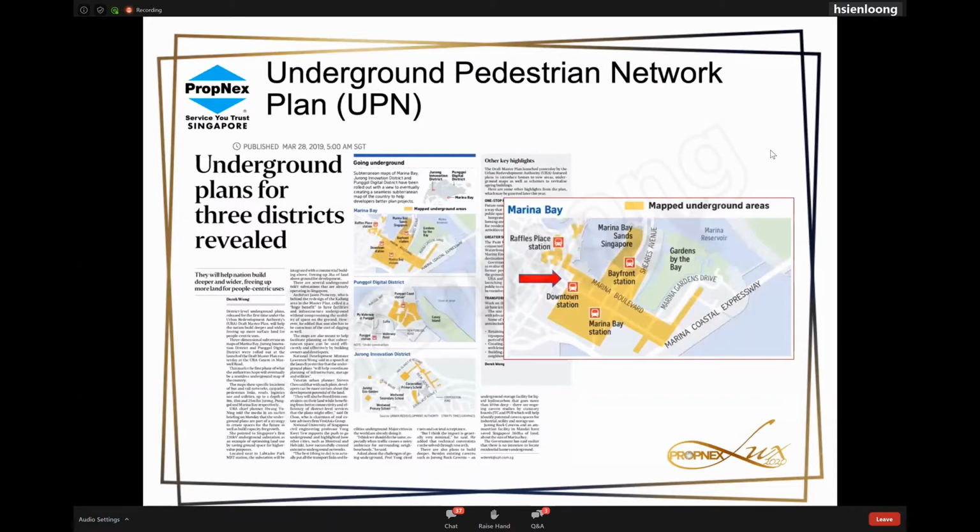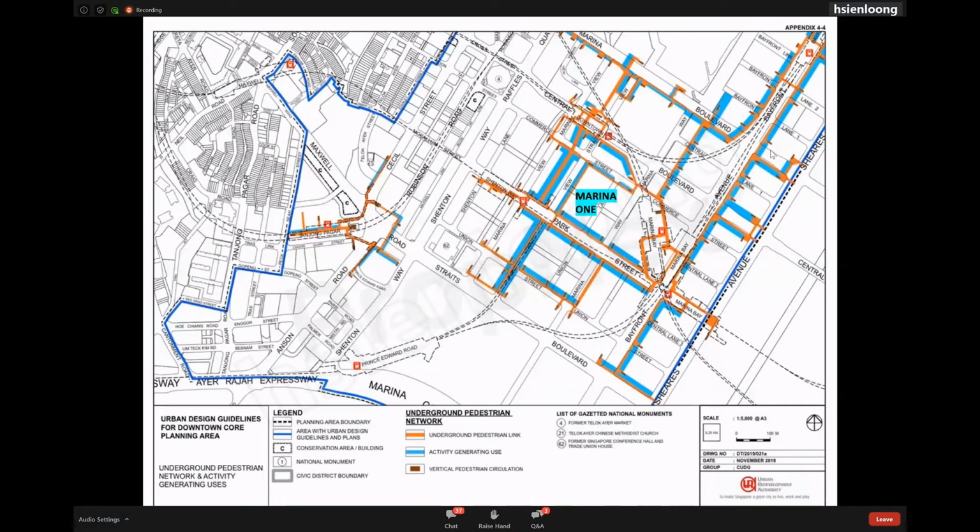Okay, this is the blueprint from URA. As you can see, they have already done their analysis. You look at the blue color lines. The blue lines are what URA analyzed as the current activity, current usage, where a lot of people are using it, a lot of traffic flow in terms of just pedestrians. And the orange lines are what the government is trying to work towards, already working on and already done, to connect all the orange lines together so that it will be even more convenient for pedestrians.